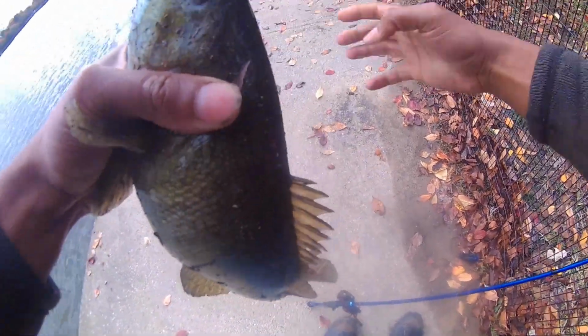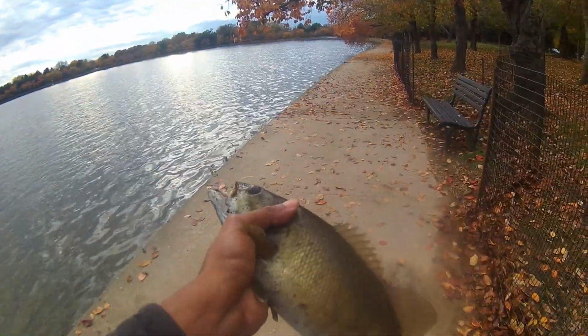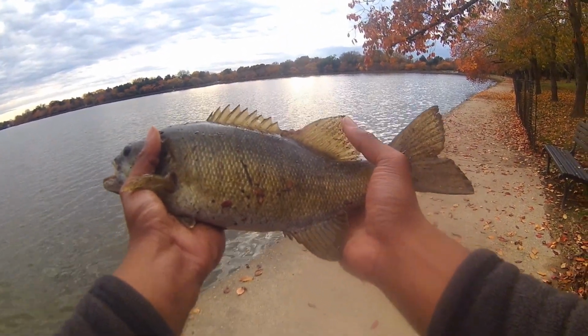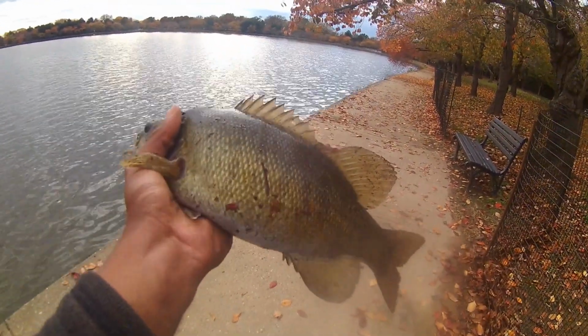Somebody cut a line on him. He choked something down there. Look at that line. Let's go, PB smallie. Let me get a picture of him and I'll release him.